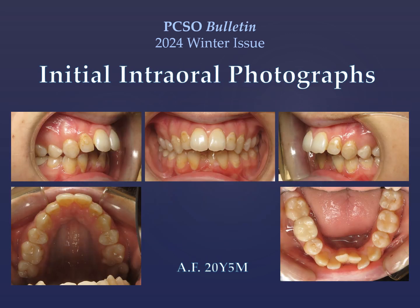Alyssa presented with a skeletal class 2 malocclusion with horizontal maxillary and mandibular hypoplasia. She had a long face with excessive hyperdivergent skeletal pattern and a short ramus. Her maxilla was narrow by 5 millimeters. Dentally, she had a full step class 2 molar and cuspid occlusion and a severe overjet of 17 millimeters measured at the central incisors, and she also had a 3 millimeter anterior open bite.